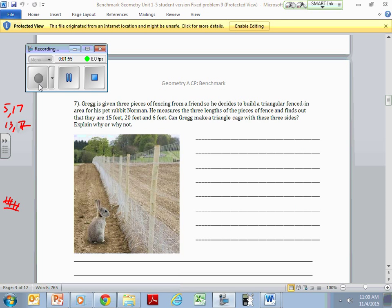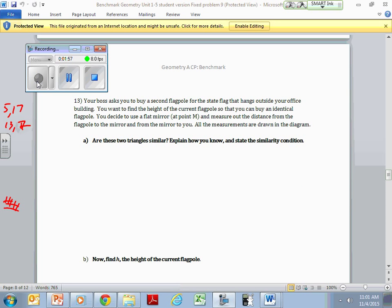So there. Number 13: your boss asks you to buy a second flagpole for the state flag that hangs outside your office building. You want to find the height of the current flagpole so that you can buy an identical flagpole. You decide to use a flat mirror, point M, which we can do in class. We do have mirrors for that. We're supposed to put it on the ground, but I didn't. And measure out the distance from the flagpole to the mirror and from the mirror to you. That is the mirror there. Erica's there, I'm here, we're looking at the mirror, both of us.